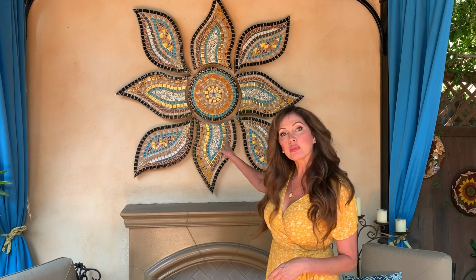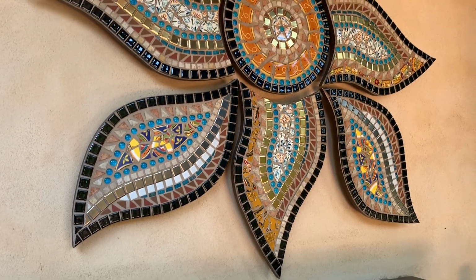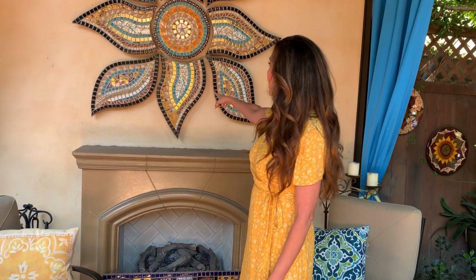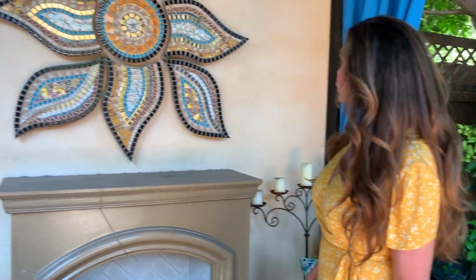It's 9 separate pieces. They're mounted off the wall on little 3-inch posts. So with light shining on them, it casts a little shadow behind them. So it's kind of a cool 3-dimensional piece of art. That took me several months to create. And this is made of ceramic and glass, broken Mexican tile and Mexican dishes, and grout.